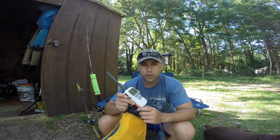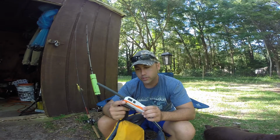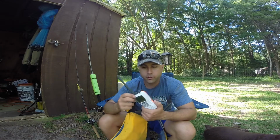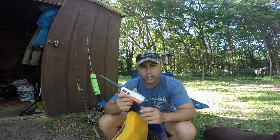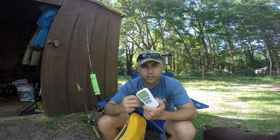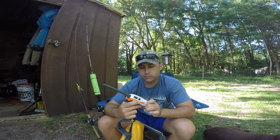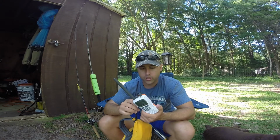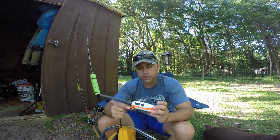Works well. I got it at Gander Mountain for $100. You usually get them on sale like around Christmas and stuff. Got no complaints with it so far. I think it goes up to 7 watts. I think it's 1 and 7 watt power, and you can correct me on that. It's down in the comments below, but I'm pretty sure it's something like that.